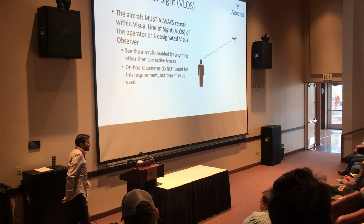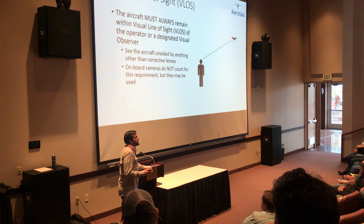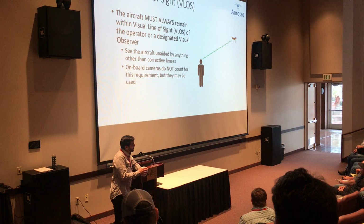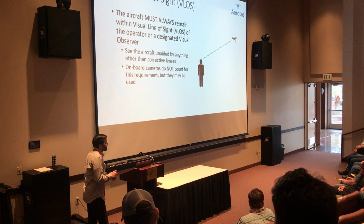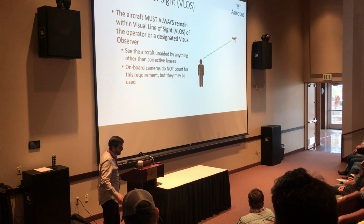Does the visual observer have to be certified? No. The remote pilot in command is the only person that actually needs to be licensed and have a Part 107 license. So you mentioned that the pilot might be able to have someone else operate the drone. In those circumstances, must the person operating the drone be licensed? Great question. No, they don't have to be. Part of that's for training purposes as well. I've done tons of trainings where I'm the pilot in command and people are new, they don't have their license yet.